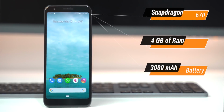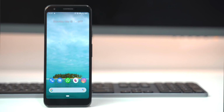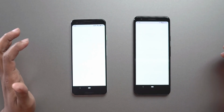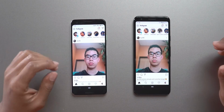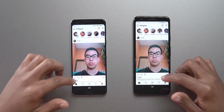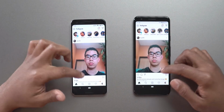Now internally, this is rocking a Snapdragon 670. It's got 4 gigs of RAM, and it's got a 3000 milliamp battery, and those are mid-tier specs. So I recently did a speed test between the Pixel 3a and the Pixel 3, and obviously the Pixel 3 won, but the Pixel 3a wasn't lagging that far behind. Like, it was just a millisecond or a second behind, and it's absolutely usable for everyday use.